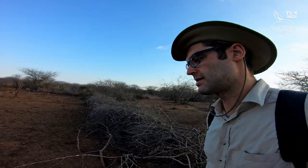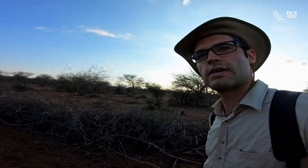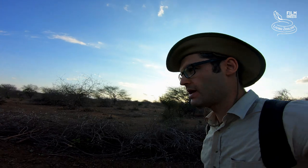So now we are in the bush and we'll be looking for red spitting cobras and other snakes which we can possibly find. We'll see how it goes, but it looks promising.